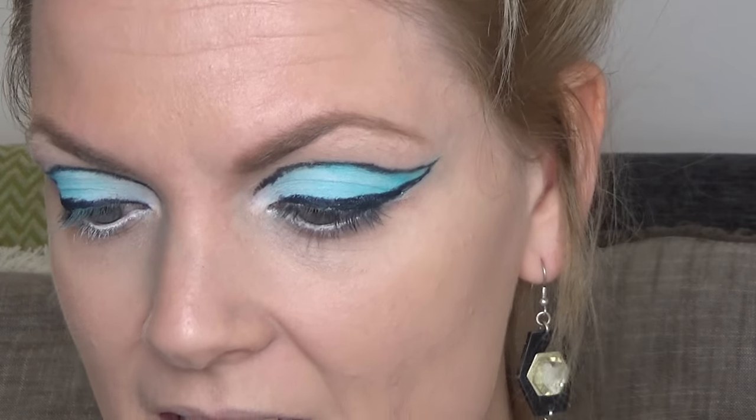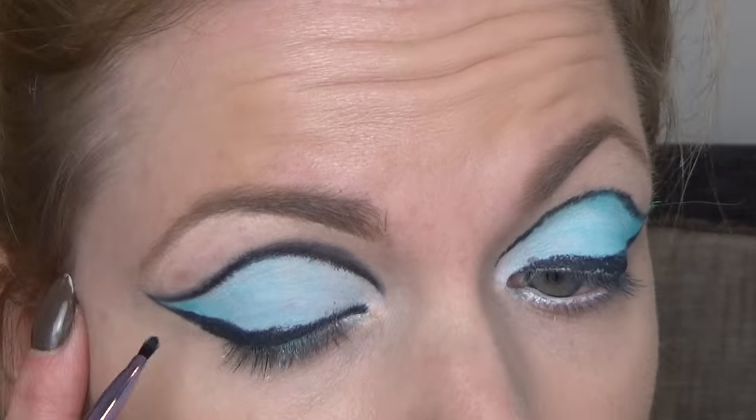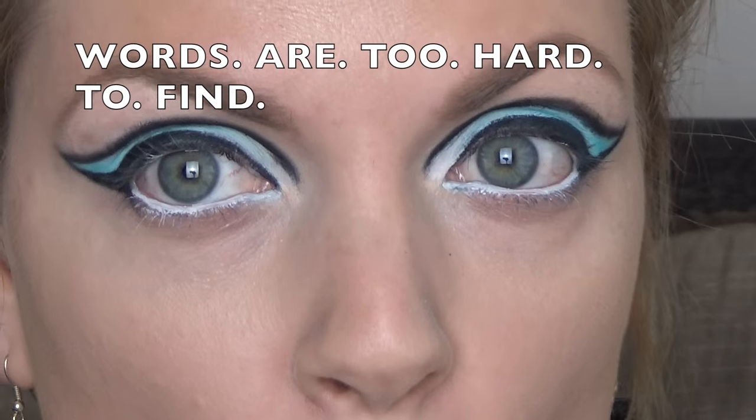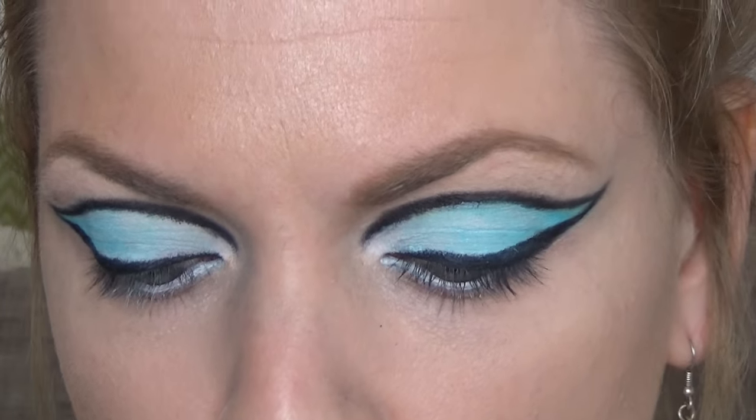Right, so now it looks a mess, but we're going to get a small brush and a black eyeshadow and we're just going to keep going over them and it will all come together. Right, so now that's the top of the eyes done, I just want to make sure I set the white on my waterline with a white eyeshadow, just to make sure it doesn't budge too much.